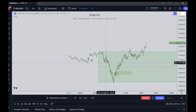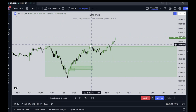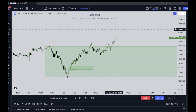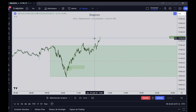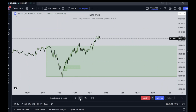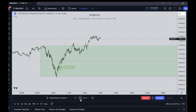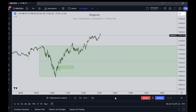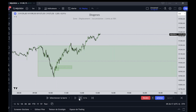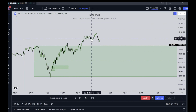So we take the protected high. What do we expect? Some accumulation, and then after a change in order flow. Again, same story over and over and over. So I'm not taking any bullish trades anymore, and I'm waiting for price to give me some bearishness, which is what happened here.